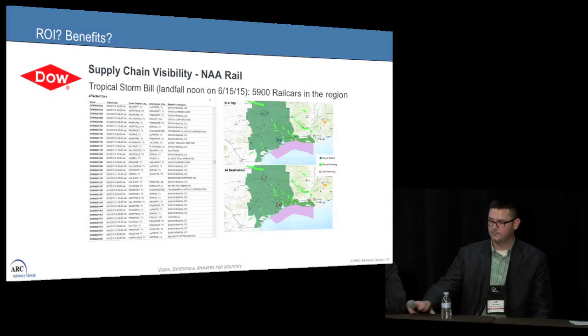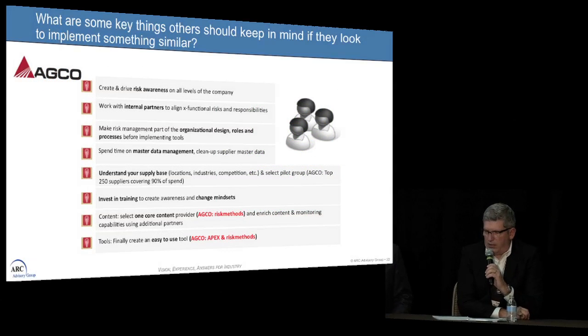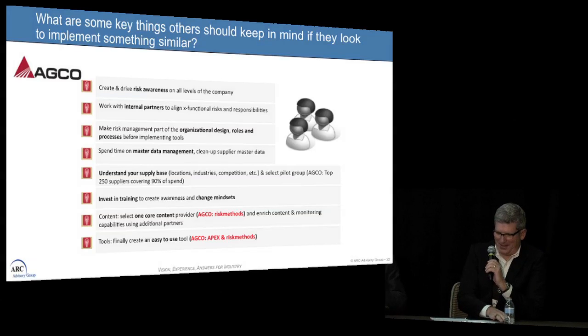And we're going to move to Tom and Shell. Oh, wait a second. Well, yeah. We didn't. I was unable to provide a slide here on the value discussion.